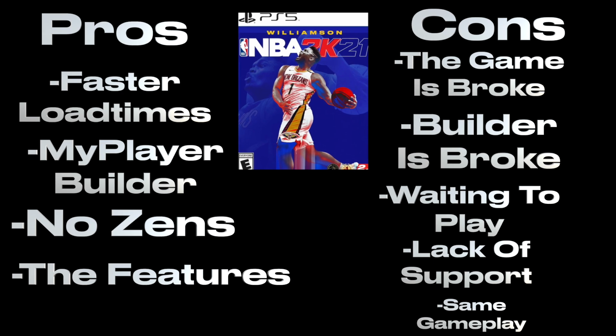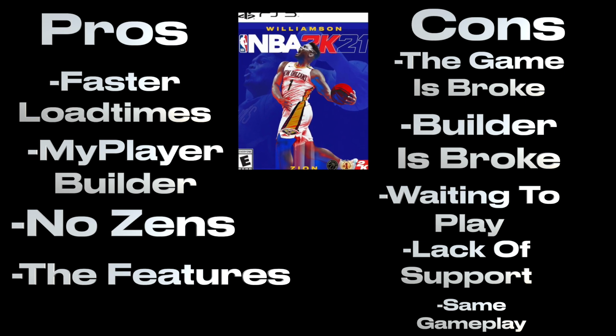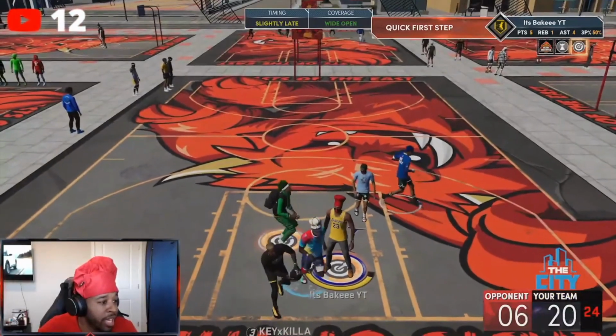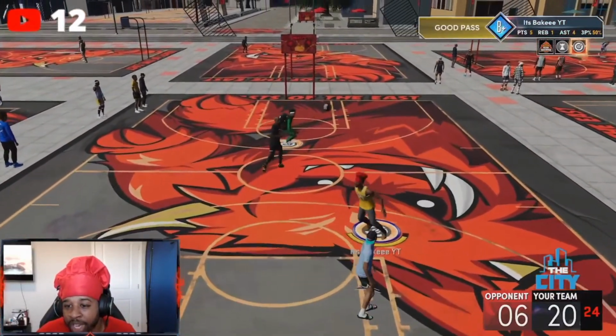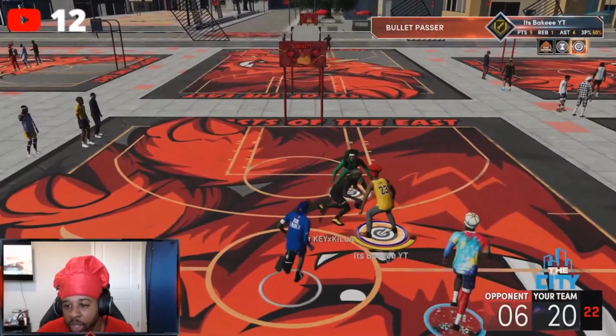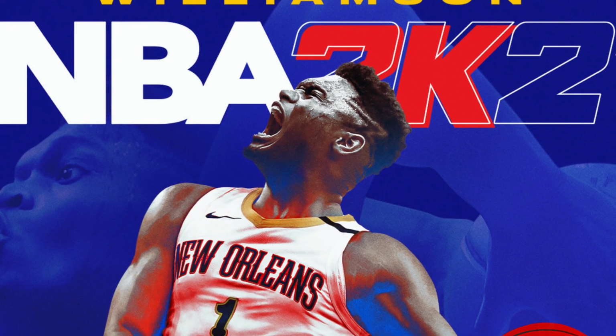Are you okay with getting lagged out, dealing with corrupted files, and dealing with the Zion screen? Are you okay sticking with nothing but power forward scoring machines or offensive threats? Are you cool with the loading times and just waiting? It's up to you at the end of the day. For me, I'm okay with Next Gen.